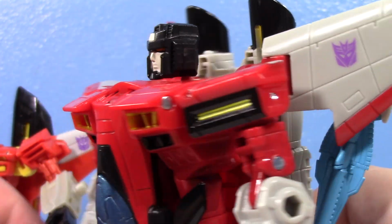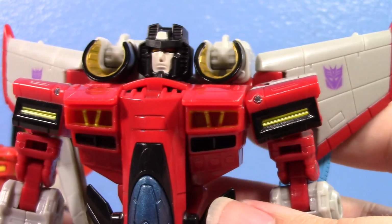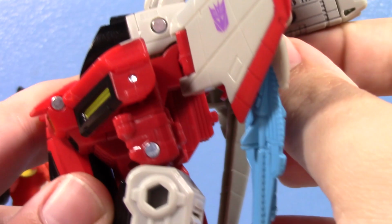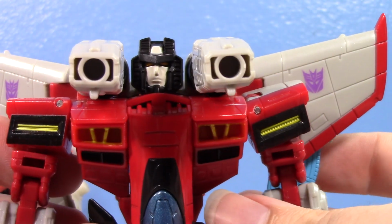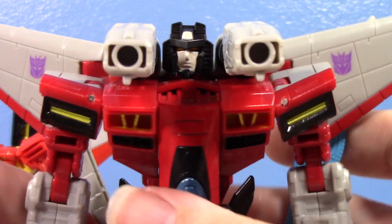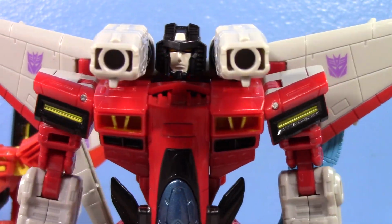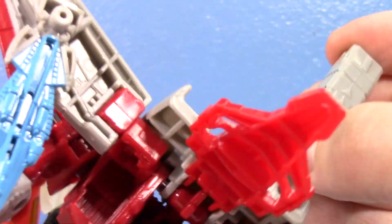One improvement is with the shoulder cannons. Obviously, you can have it flipped forward, and it's like, oh, that's neat. But then you flip these forward, and that looks very, very cool. Very nice big shoulder cannons. And what you can do, you can actually take this panel right here and tab it in, so it will actually stay up. So when you knock into it, the whole assembly isn't going to go. So I think that's a really cool display option for this version of Armada Starscream. And I think that's a huge improvement.